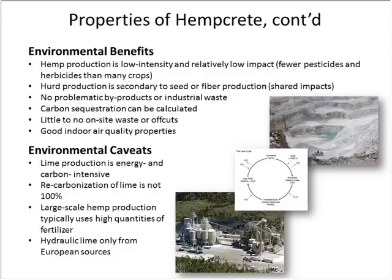So you'll see later on in the slideshow, we'll actually quantify this, and overall the material is a net carbon sequesterer. But unlike other plant materials, if you're using cellulose or straw or cork or bamboo or any of those things, because they don't have the lime, their sequestration levels are actually higher.